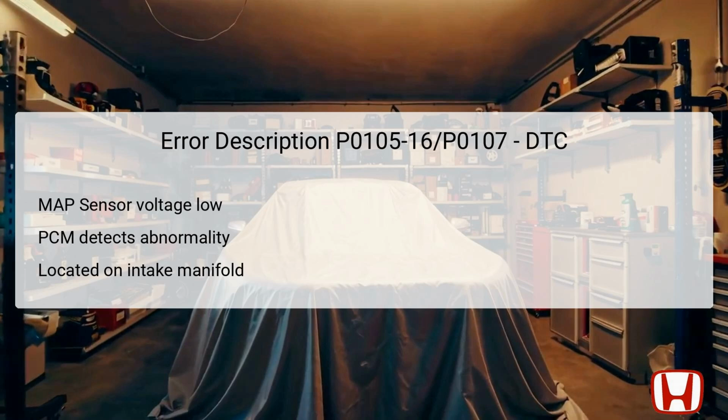DTC P0105-16 and P0107 indicate that the voltage output of the MAP sensor is reading lower than the specified threshold. When this occurs, the PCM, which is the brain of the vehicle's engine management system, recognizes this low voltage as an abnormal condition, leading it to store the DTC for further diagnosis.